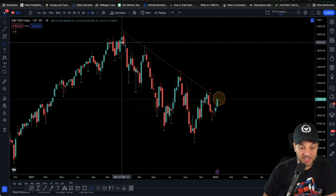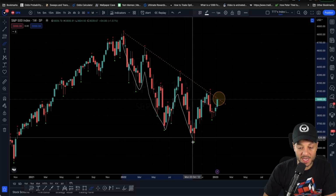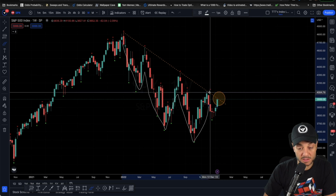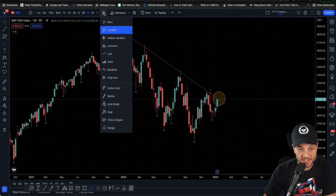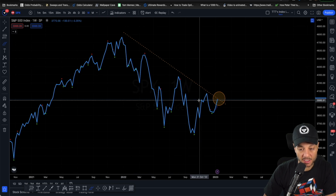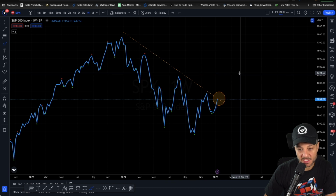So we had the highs in January. We made a lower low, lower high, lower low, lower high, lower low, lower high. And now if this breaks this previous high, then we will have a brand new market structure. Another easy way to do this is to change this from candles to lines, and you can see where the peaks are. And a new market structure is formed when a previous major peak is broken.